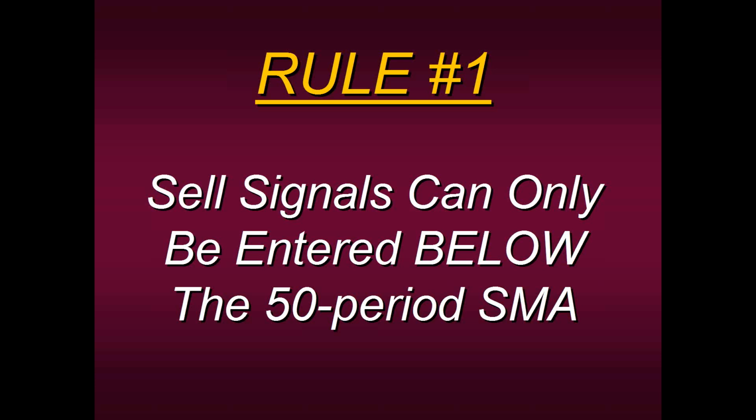Sure, it may work every once in a while, but over time, if you follow that same system, you can give it all back. Take it from someone who's been there. I've done that so many times. I've left so much money with the markets because I tried picking tops and bottoms. How about, as we said earlier, keep your trading simple.